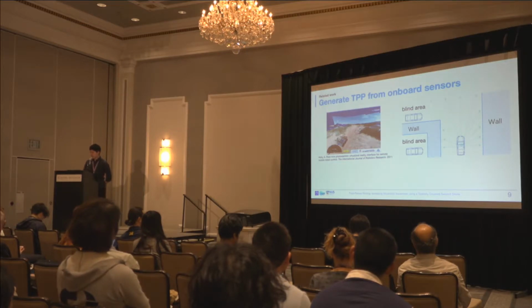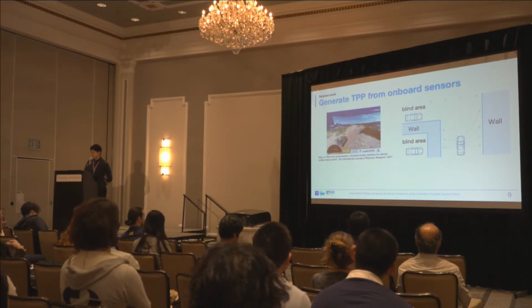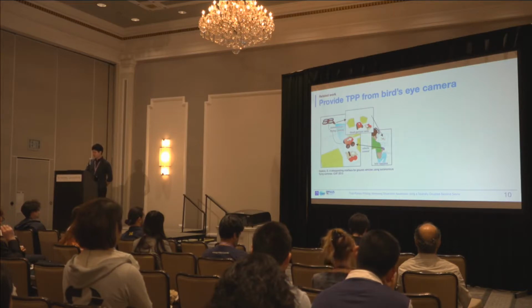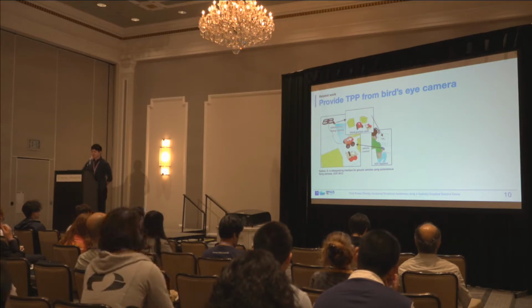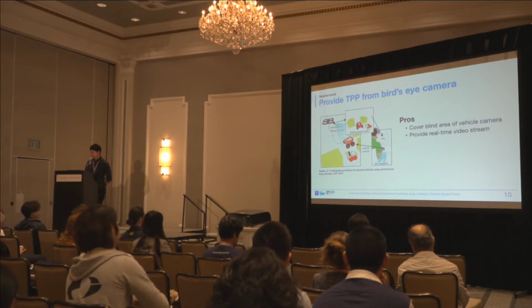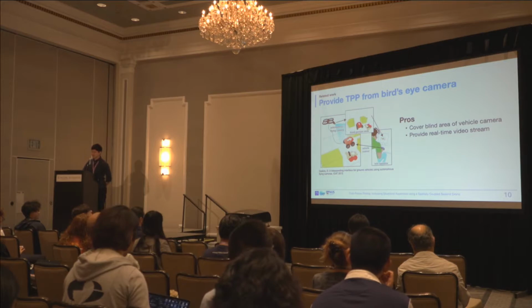For this topic, many studies have been done. In the field of teleoperation, a major approach is generating a third-person perspective from onboard sensors of a remotely operated robot or vehicle. It is very powerful, but it generally could have blind areas. There's another approach. In this research, it provides a third-person perspective from a bird's eye camera on a drone, which flies over the ground vehicle. Here, real and wider information is provided, which covers blind areas and helps path planning.